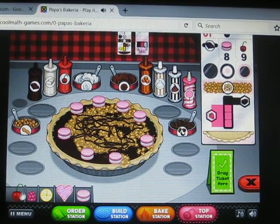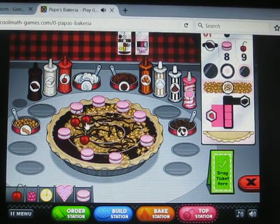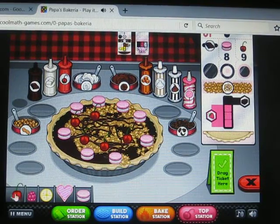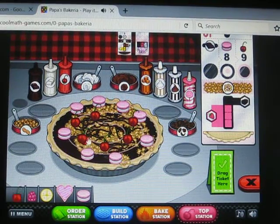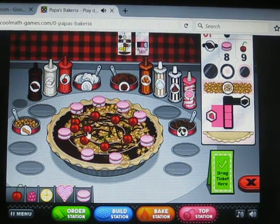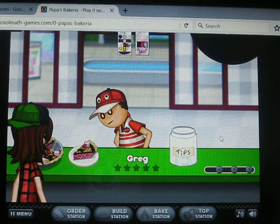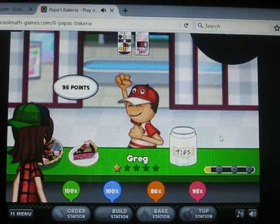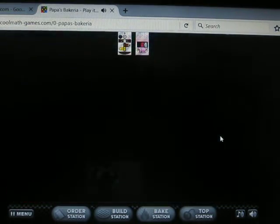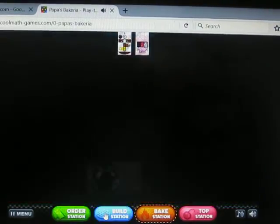Okay, 9 cherries. Oh, great. 1, 2, 3, 4, 5, 6, 7, 8. Number 9 in the middle. Done. Come on, Greg, come on. Yes! 95 points and $6.30 and a star. Whoop. Perfectly done. There's probably another customer out here.